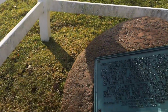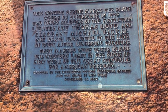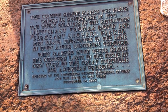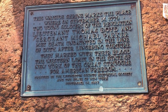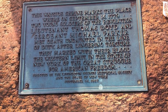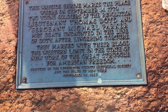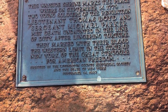Okay, so it says here, this wayside shrine marks the place where on September 14th, 1779, two young soldiers of the Revolution, Lieutenant Thomas Boyd and Sergeant Michael Parker, met death undaunted in the line of duty after lingering torture. They marked with their blood the western limit in the state of New York of the great struggle for American freedom.